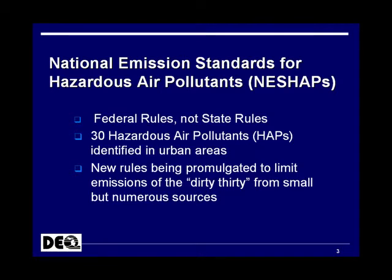Let's begin with some background information about the NESHAPs. It is a federal rule, not a state rule, thus compliance is nationwide. The EPA has identified 30 hazardous air pollutants, or HAPs, that are prevalent in urban areas and are responsible for adverse health effects on people living in highly populated areas. Over the past 15 years, EPA has been promulgating NESHAP rules to limit the emissions of these dirty 30 HAPs. The coaters of miscellaneous metal and plastic parts is not the only business sector impacted by a NESHAP regulation.